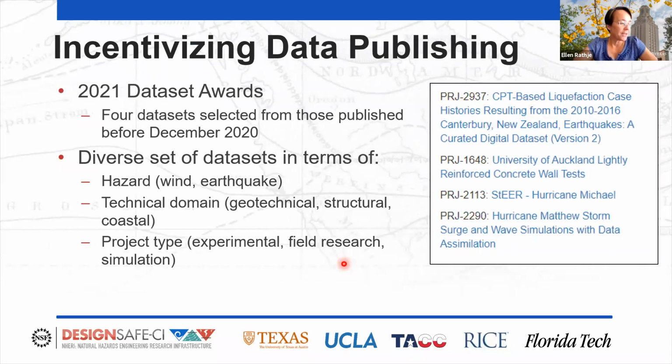So a few other things that we've done this year to incentivize data publishing is first that we had our first inaugural set of Dataset awards. 4 datasets were selected from those that had been published before December of 2020. And these 4 projects are listed here. They represent a diverse set of data sets. We've got different hazards indicated.